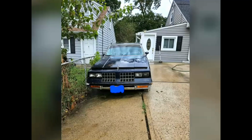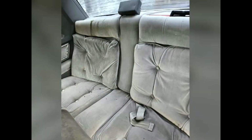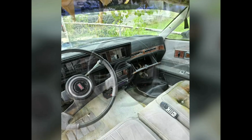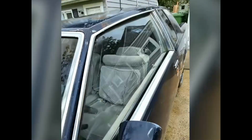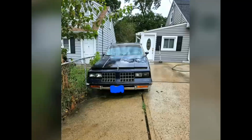Under the hood, this Cutlass originally came with a V6 or optional V8 engine, most likely a 3.8L or 5.0L, depending on how it was optioned. While the ad doesn't specify the exact powertrain details or current mechanical condition, it's safe to assume the car runs and drives, though perhaps it could use some mechanical attention due to the mileage.